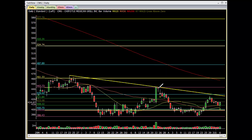But we are into gap fill right around 441.18. Let's see if we can open up above that. But we have more resistance around 461, and then the 200 MA at 457.55. So there's good resistance coming up in the chart.